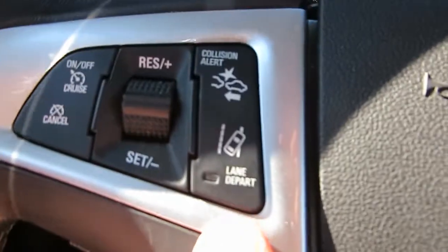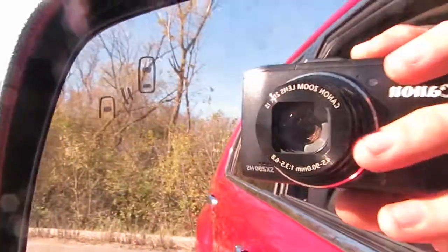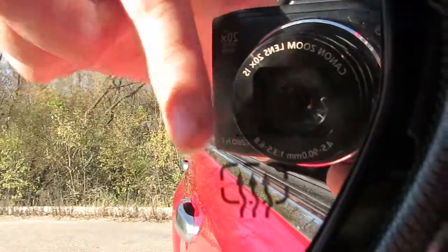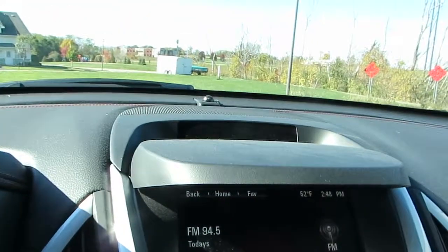Now here we have collision alert, and that's kind of one of the options we have. And that's right up here, and then your lane departure. So you roll a window down, this will show you your blind spots right there. And of course, it is a heated rearview mirror, as you can see here. Both of them have that blind spot alert. And then there's a camera up here.